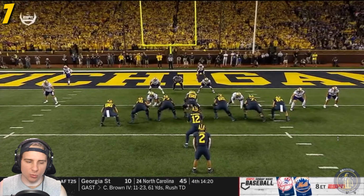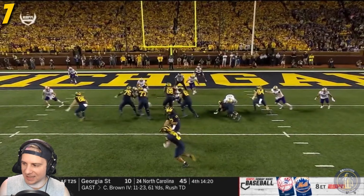I messed up my notes. Last one was arc counter. This one's the zone stretch. I don't know what I was thinking. It's late. Give me a break.